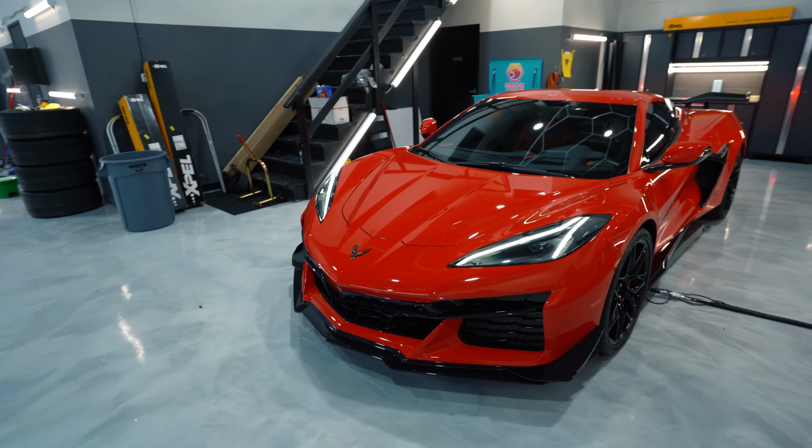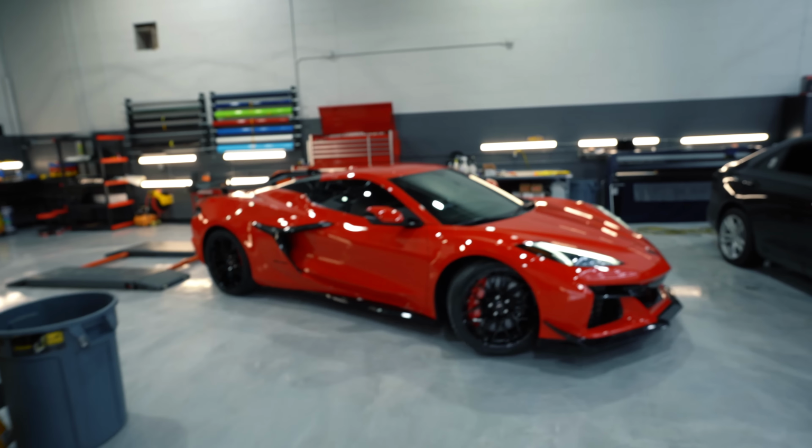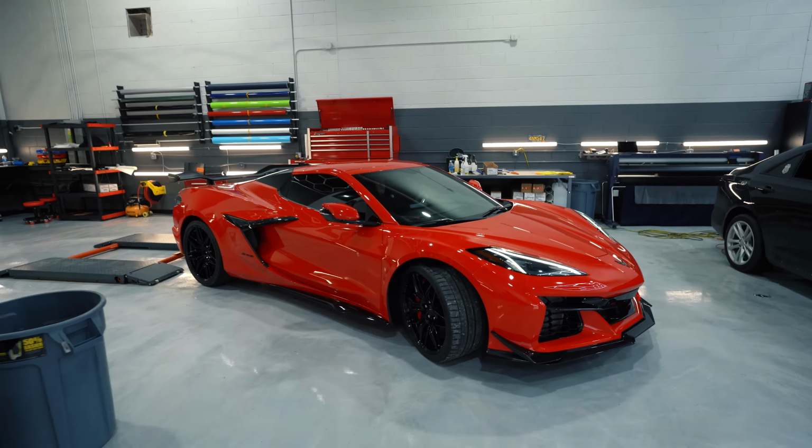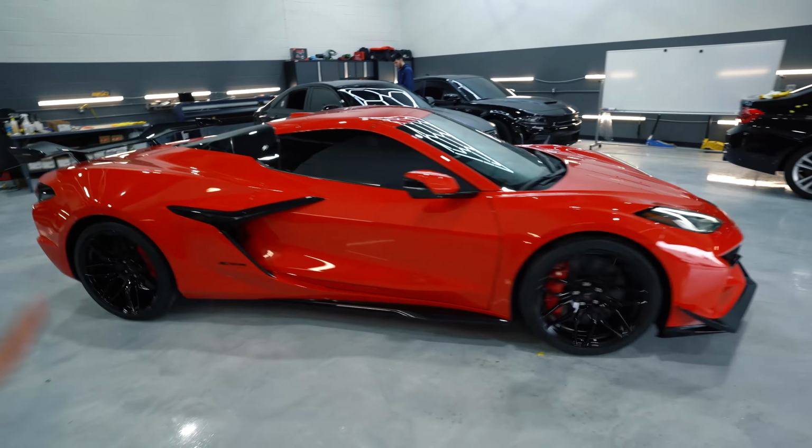So the CA06 got a full PPF job. Literally every piece on that car got PPF'd. And well, it's finally gonna go home. So the customer did not want to drive this car until he fully PPF'd it.